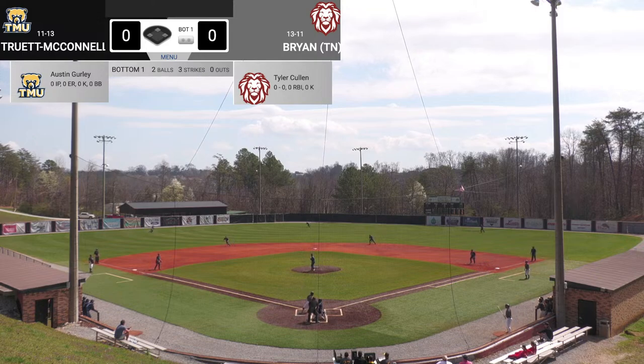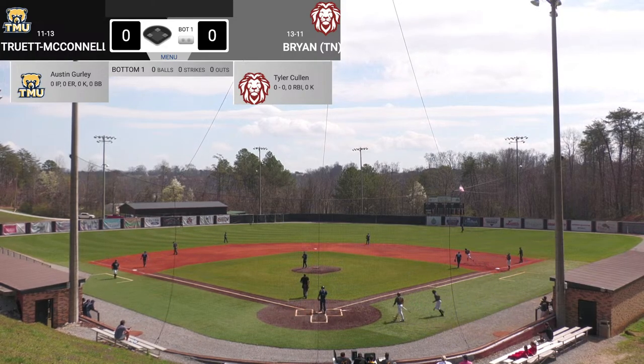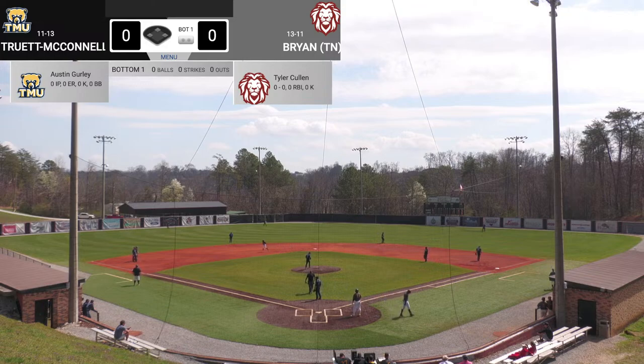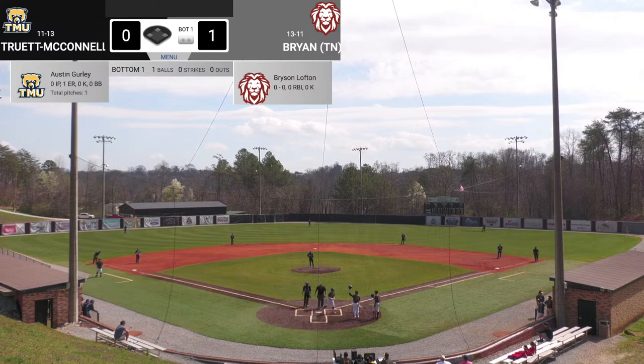Leading off here for the Lions is number 17, Tyler Cullen. Swings and hits a deep fly ball to left field, and that ball's off the net. First pitch swinging, number 17, Tyler Cullen with a leadoff home run for the Lions in the bottom of the first. Way to get it started. That'll be TC's second home run on the season. So much for being patient at the plate. First pitch swinging. Nice job, TC, coming after a good game against Lindsey Wilson yesterday where the Lions were victorious 10-6.